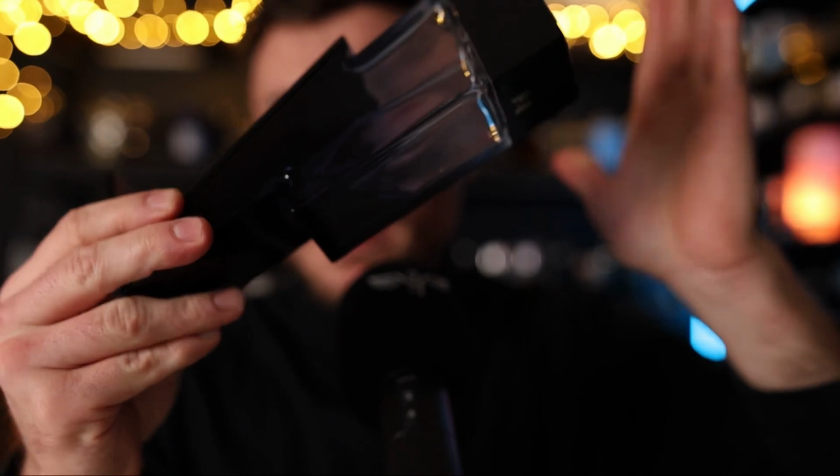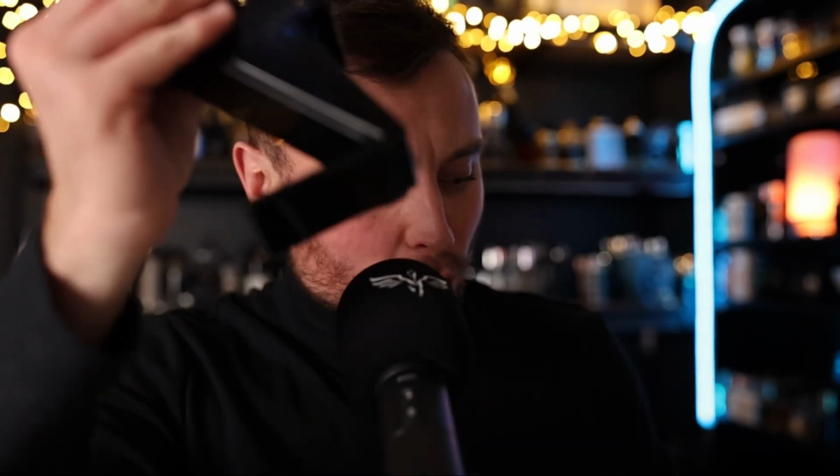Today, we're going to be comparing Carolina Herrera Bad Boy Cobalt versus Cobalt Elixir. This is going to be a comparison of these two fragrances to find out which one is best and which one is going to be right for you. Now, at the end, I'm going to give you a couple of suggestions that I think are much better than these two fragrances. So, starting off with the original Cobalt.